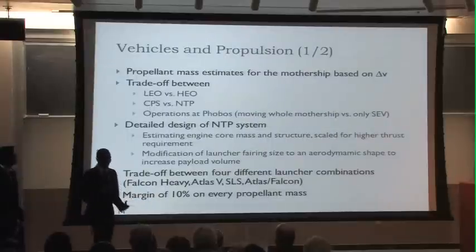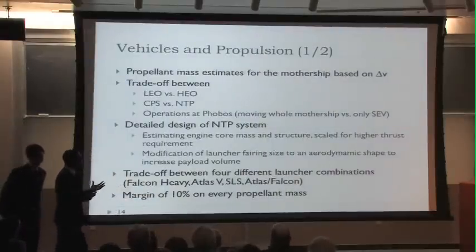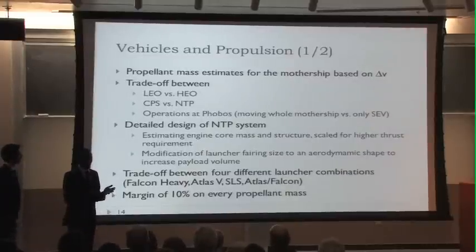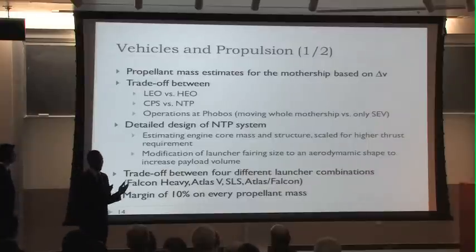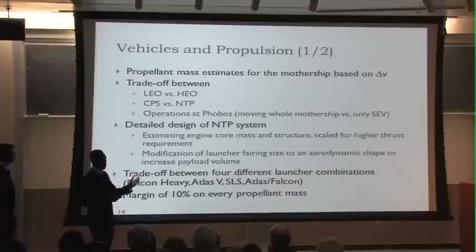So you must wonder, how do we get this mothership into low Earth orbit? This thing's huge. Well, first off, we had to run some trade studies between choosing should we launch from low Earth orbit or high Earth orbit. One requires less of a delta V to escape, but getting mass up to a higher altitude is very difficult. Cryo propulsion as opposed to nuclear thermal propulsion.